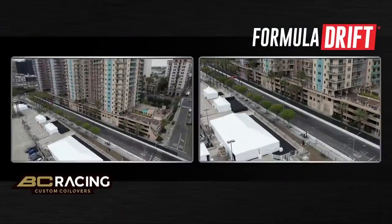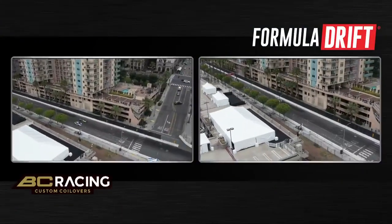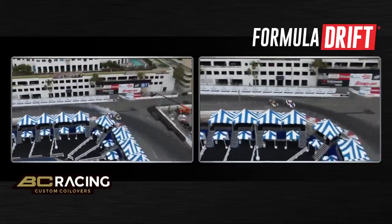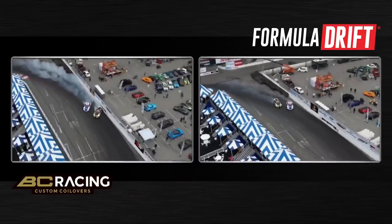So good for Castro for laying down an incredible lead run. He should have done that run in qualifying. Right. So here, let's go. Let's not cross that. Look at the proximity that Castro has in the chase. Incredible.